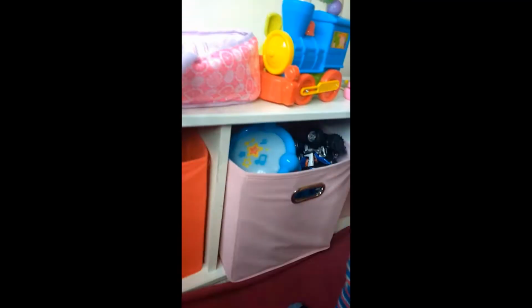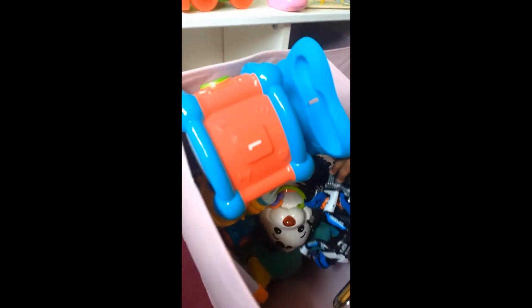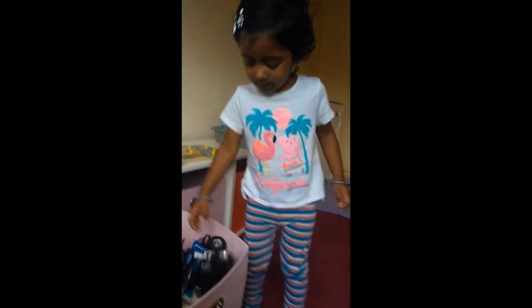In the first basket we arranged all the soft toys. In the next basket, this is a rattles basket, and the train was a gift from her friend. That was his favorite gift. Next basket is the musical toys basket, like drum, car, iPad, puppy, and all those.